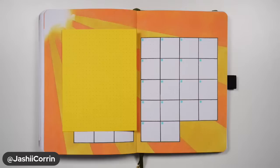Boink, boink, boink. Oh, actually, I have two other types of yellow, don't I? So I've got a pastel yellow and a rainbow yellow. So many choices. Everybody's so creative. That is not what I want. This is possibly what I want.